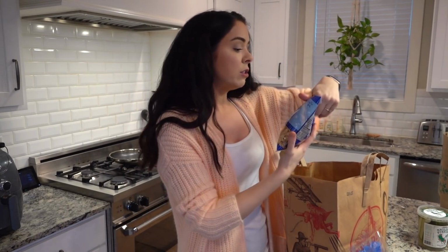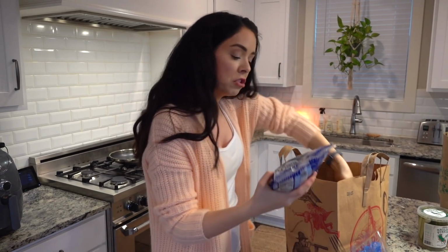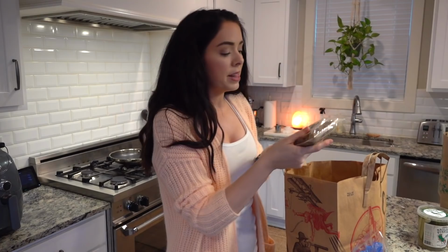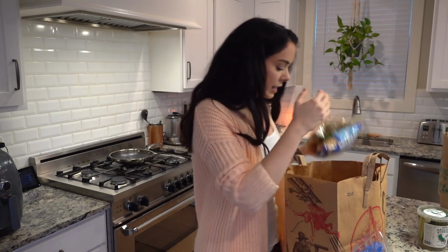Dan also grabbed some old-fashioned blistered peanuts, I guess just to nosh on. And then he also got some Thai lime and chili almonds. I don't know if he's tried either of these before, but he picked these up.